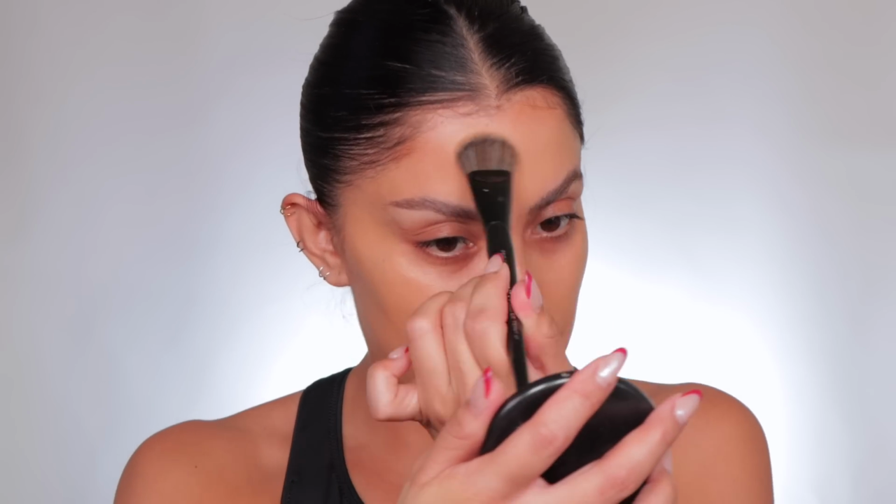Oh my gosh, I'm doing my base without doing my eyes. Ooh, whatever. We'll just do that later. I can't believe I straight up forgot the eyeshadows. I always do my eyes first. Okay, I got so caught up with talking about e.l.f.